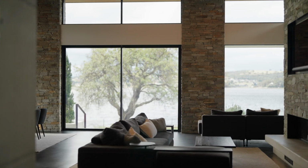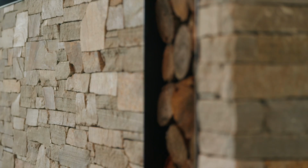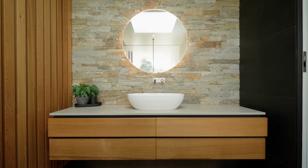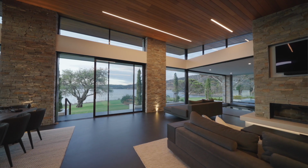Stone is laid meticulously throughout the home. Each stone had the back cut out of it to ensure that the minimum variance was achieved. Especially in the wet areas, we had to work within the tolerances of the plumbing fixtures. If I recall correctly, the stonemason was here for 9 months.